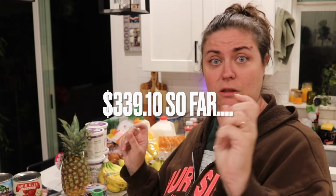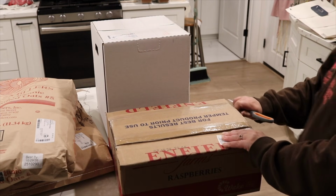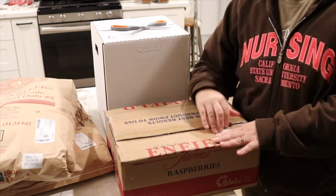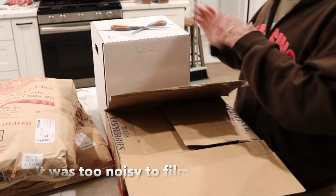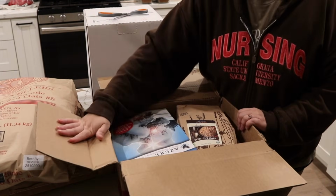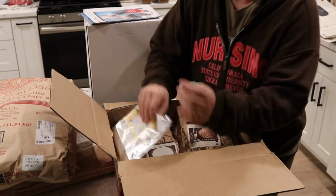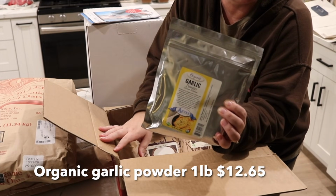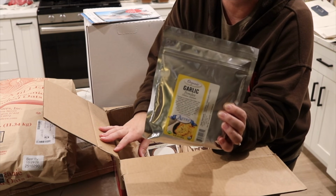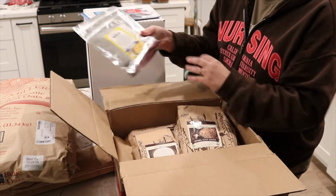Today is the 17th of November. This is definitely a smaller haul than normal with the amount of things, but price-wise, because I was restocking the pantry that we were running low on things for, this is a higher than typical haul cost for us. Of course, I have to restock the garlic powder. I use that in absolutely everything. If I'm not using fresh garlic, it's just something that we always have to have stocked in our pantry.